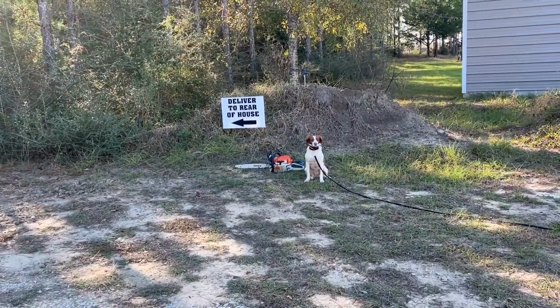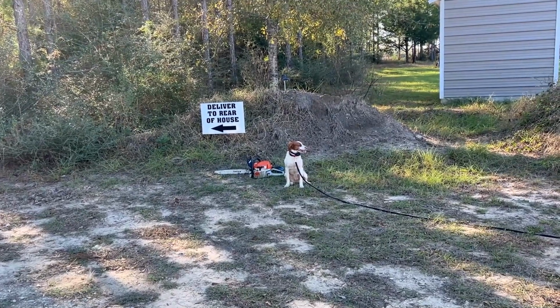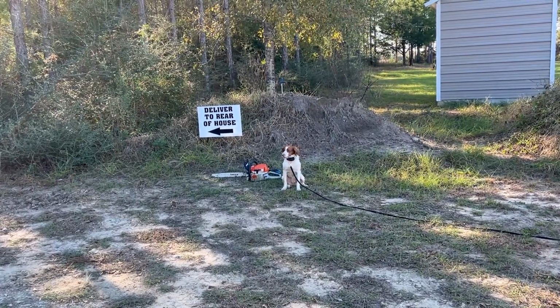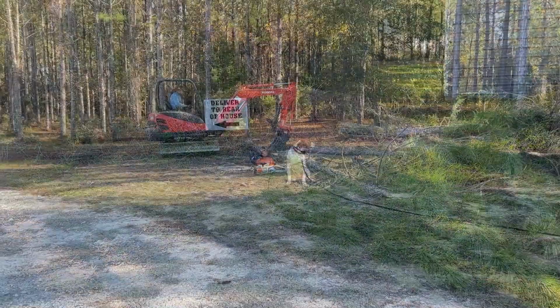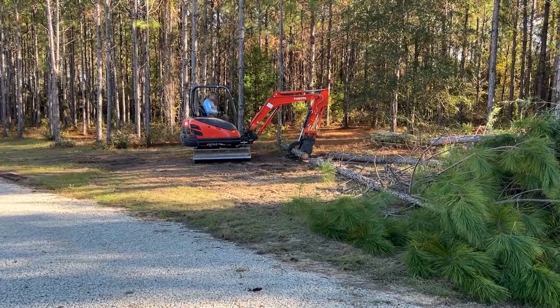That just looks like a good poster right there. In the country, on a dirt road, a bird dog with a chainsaw in front of a mound of dirt. Brad's gonna play pickup sticks and then on to the next tree.